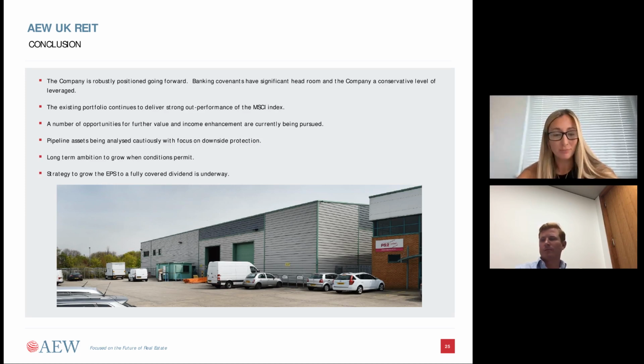We think it's a great time in the market for us to grow slightly because there are some interesting opportunities out there. So yes, given the right circumstances, in a way that looks after our existing shareholders who have been very supportive, yes, we would like to grow if we can.